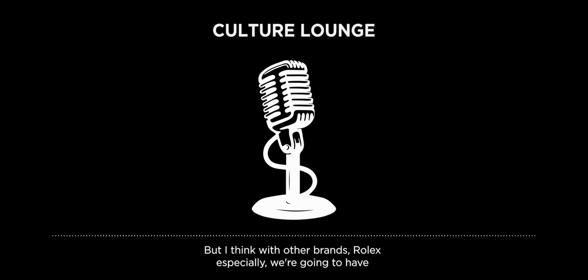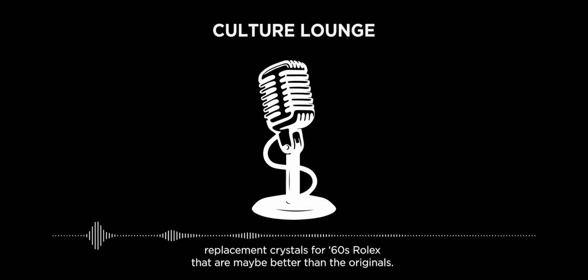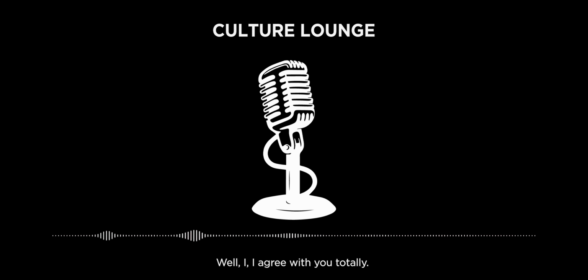But I think with other brands, Rolex especially, we're going to have to figure something out in terms of making new parts, like you see what Greg Petronzi does with True Dome, where he makes replacement crystals for 60s Rolex that are maybe better than the originals. Well, I agree with you totally.